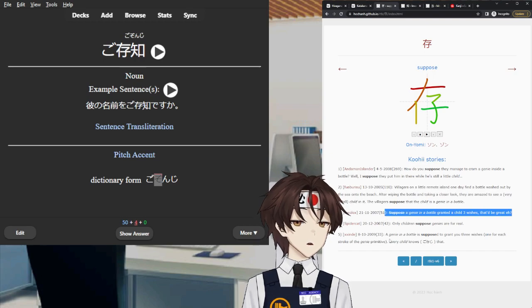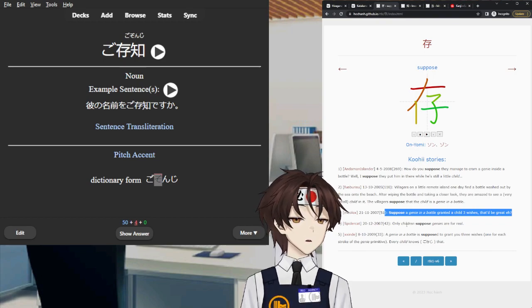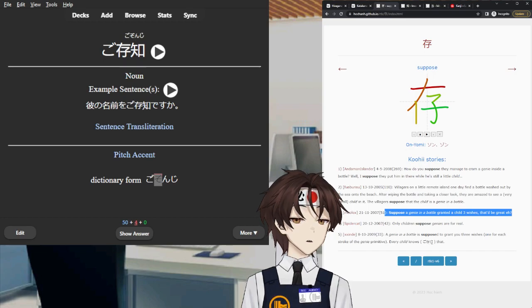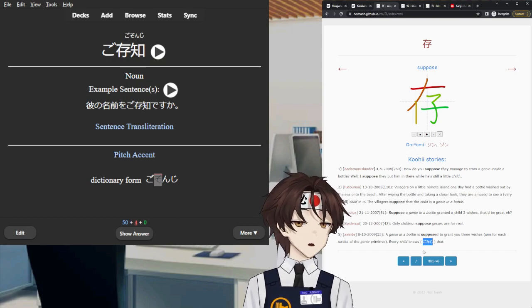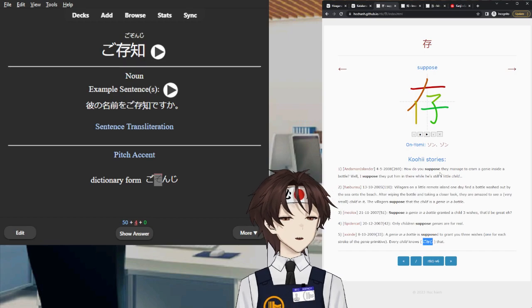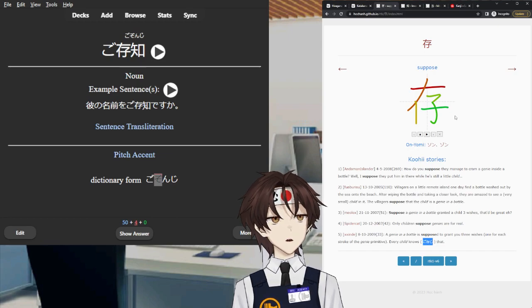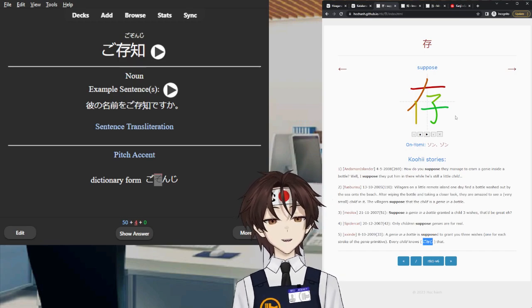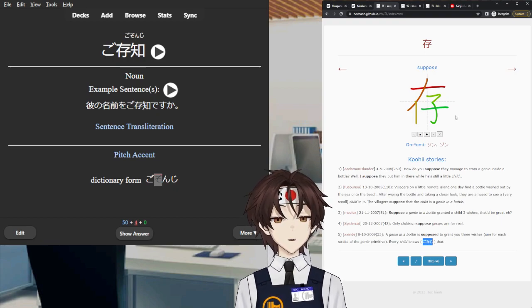All right, I guess I'll go with this one then, because he's using the word. Only children suppose genies are for real? Whoa, this guy's already using the word. Okay. All right, I guess people just associate this symbol with a genie in a bottle. And when genies in a bottle are in the picture, the Japanese associate them with the word suppose, I guess.